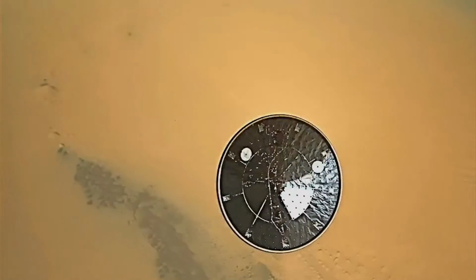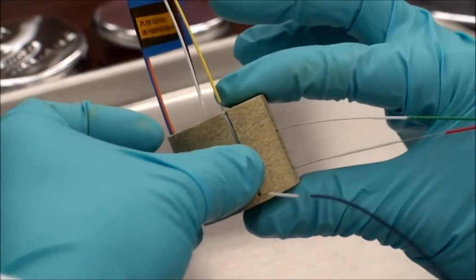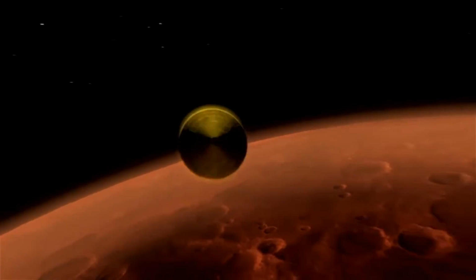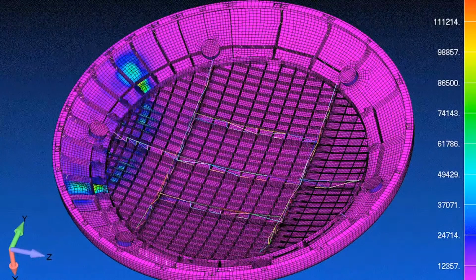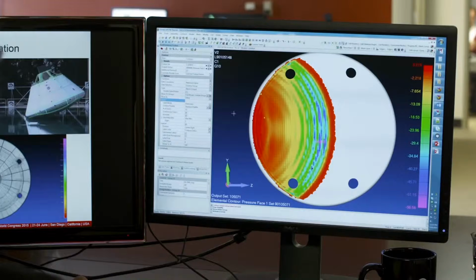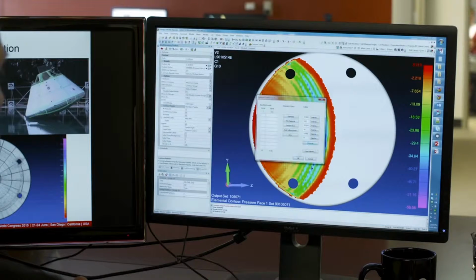Yeah, so MSL is a really great example because we flew MEDLI on MSL, and that allowed us to get some of the only data that we've had on entry at Mars. So heating data, pressure data, which we use to reconstruct the aerodynamics, is a fantastic tool for us, but there are a lot of challenges there as well. So it really takes a village.